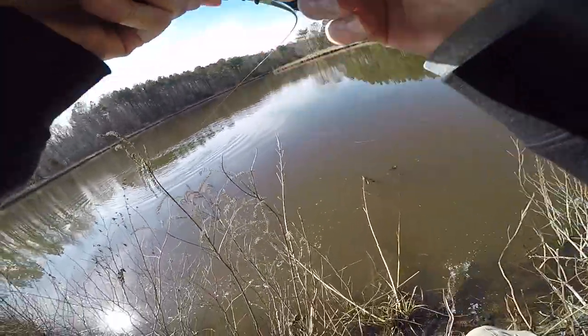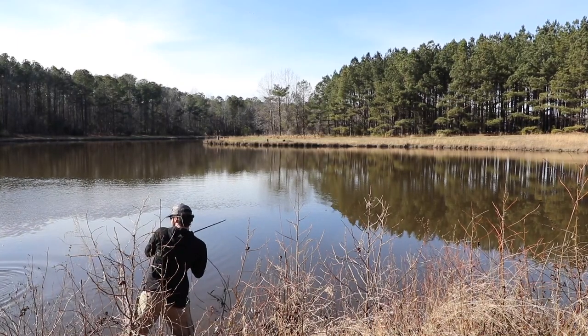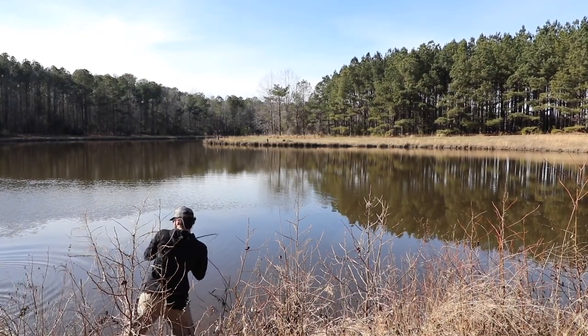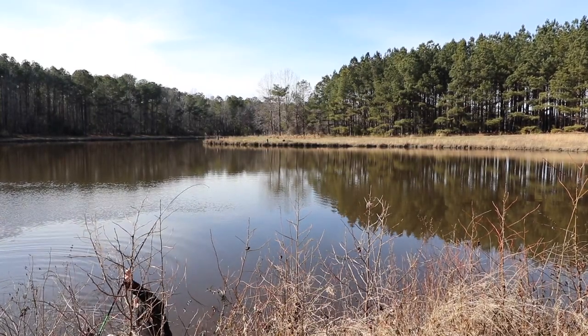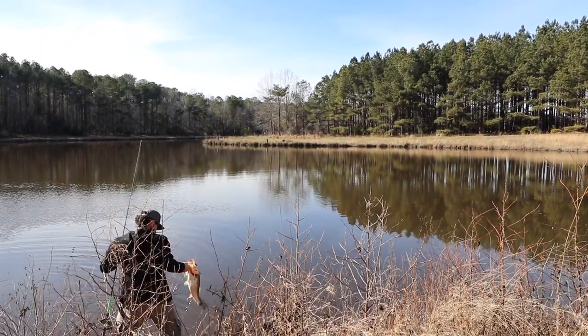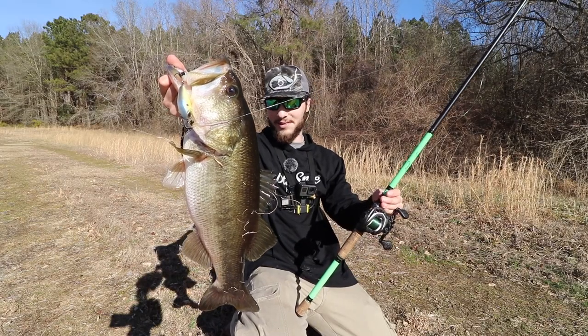This fish is digging. I'm in the water. Oh, it's a chunk. It's a bucket mouth. She's fighting me. It's a bucket mouth. Come here. Don't you come off. Oh, what an absolute tank.